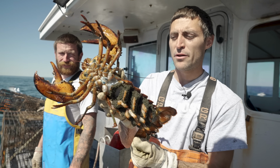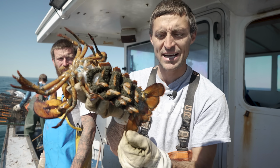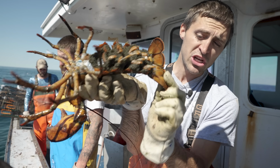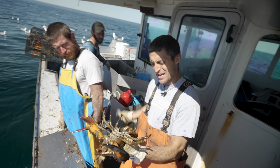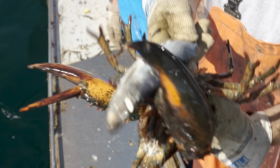This is a huge egger, about a 3-4 pounder, 40,000 eggs on her. Somebody's already given her a notch. She's shed once since she got the notch, but it's still good and deep, so we don't need to freshen her up. We usually don't snack them unless we notch them, but Jeremy insists. There she goes.